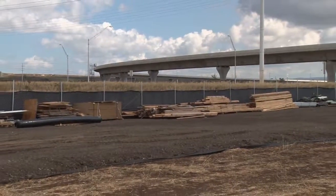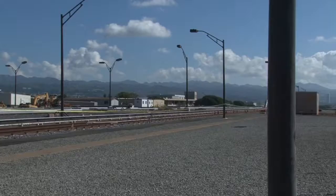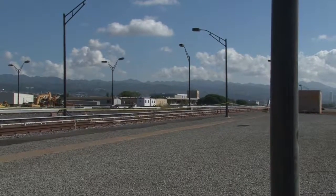Groboska says the first train will be on the guideway by the end of this year or early next year. The cars for the second train should arrive in late fall.